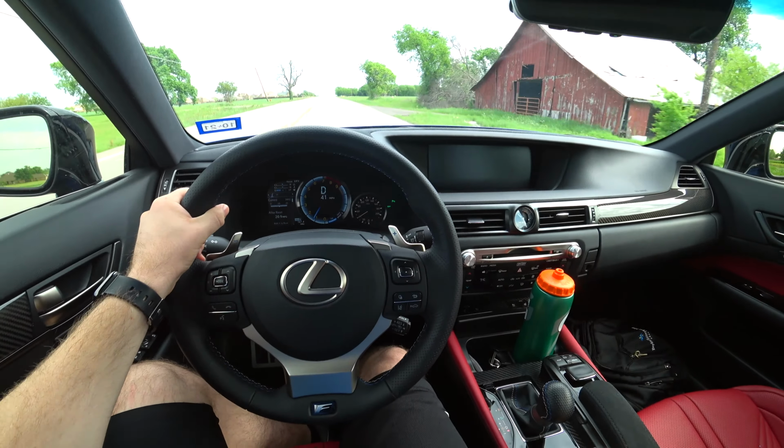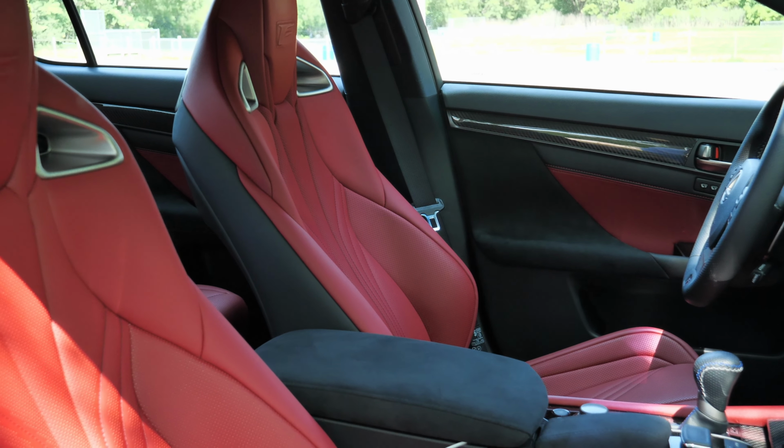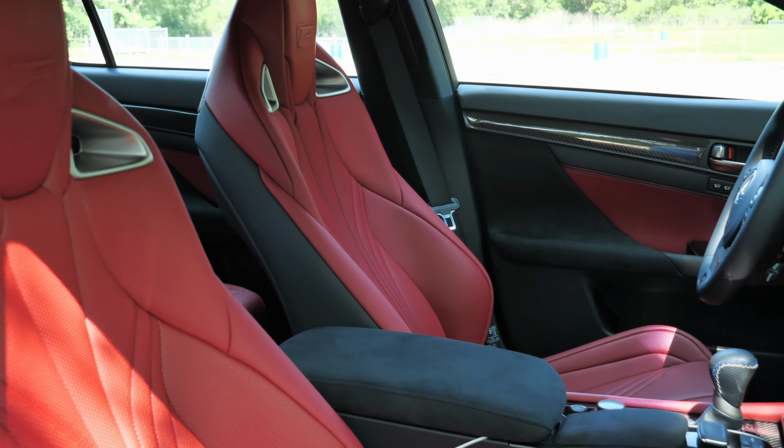Now, as far as driving this on a daily basis, I've been driving it to work, and I have loved it. It's pretty comfortable in here, even though you've got these sporty, big bolstered seats. They're a little firm, but they're still comfortable. The one thing is, and there's some give and take with this, there's a little more road noise when you get on a rougher surface like this.